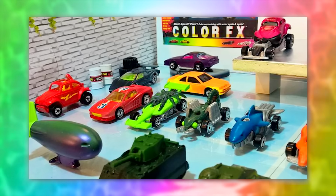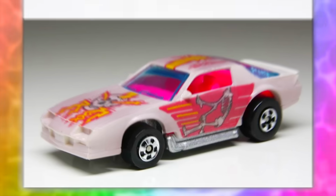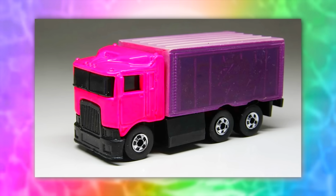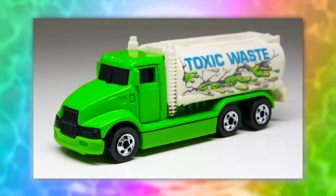The cars themselves also have quite a few really cool looking designs. My favorite one is this Camaro that switches between plain purple and this insanely cool skeleton decal that's actually featured in one of the artworks. There's also the highway hauler that changes from purple to a dinosaur breaking out of its cage, and the tanker truck that changes from plain black to toxic waste spilling out.